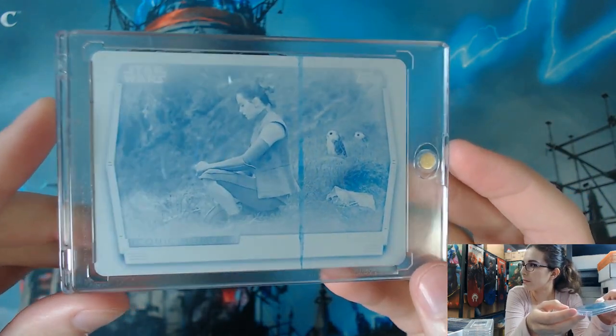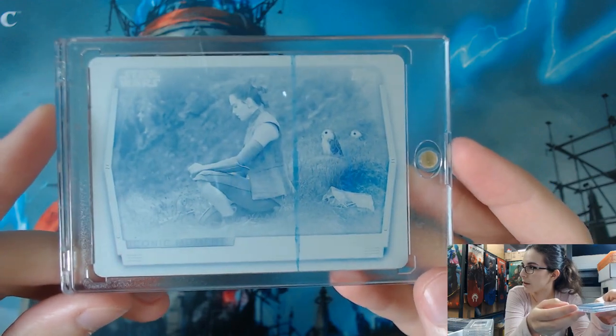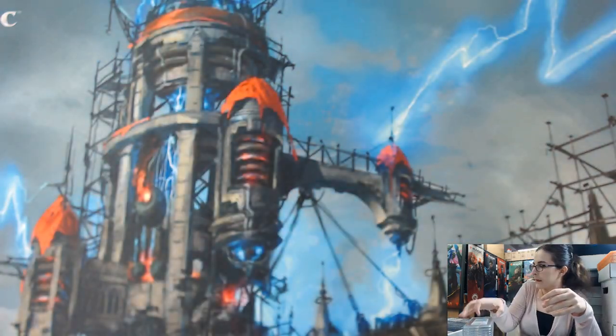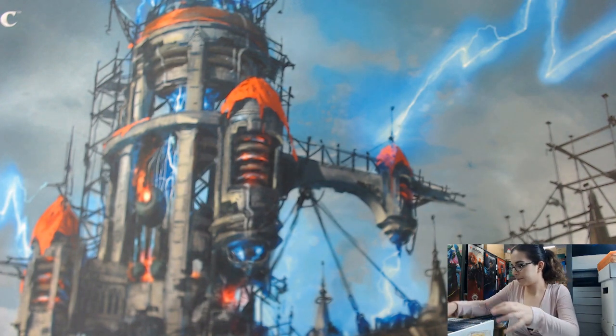I have this. This one is from the more recent set, Women of Star Wars. It's the Iconic Moments, Rey's Octo Training. I bought it because Porgs. I love Porgs. I thought it was a very nice plate. So that is all for my printing plates. So I'm going to start putting these back in the box.